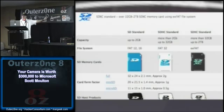And if it's greater than 65,534 blocks, which would be the equivalent to the 32 gigs, and the camera supports SDXC, it will automatically format that as ExFat. So your card formatted by the camera doesn't ask you. There's no choice in the camera. And it will just automatically format it as ExFat.